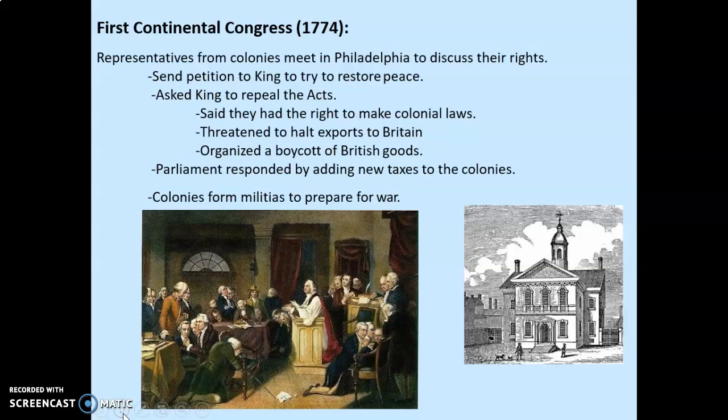They said they had the right to make colonial laws, threatened to halt exports to Britain, and they organized a boycott of British goods. Parliament responded by adding new taxes to the colonists, and the colonies formed militias and prepared for war.